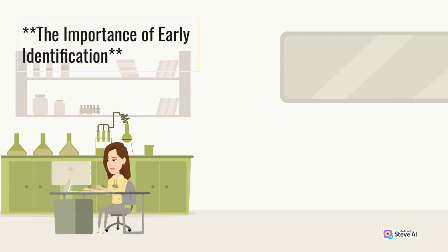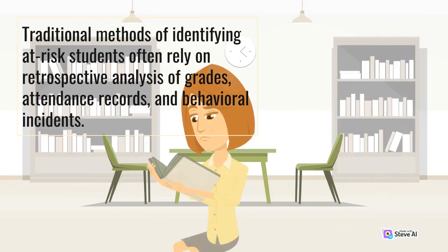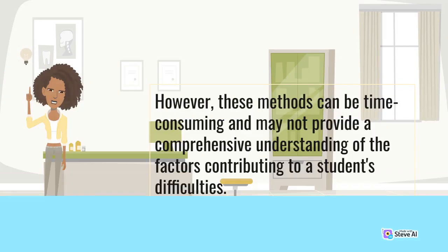The importance of early identification. One of the greatest challenges faced by educators and administrators is identifying students who may be struggling academically or facing other challenges that could hinder their success. Traditional methods of identifying at-risk students often rely on retrospective analysis of grades, attendance records, and behavioral incidents. However, these methods can be time-consuming and may not provide a comprehensive understanding of the factors contributing to a student's difficulties.